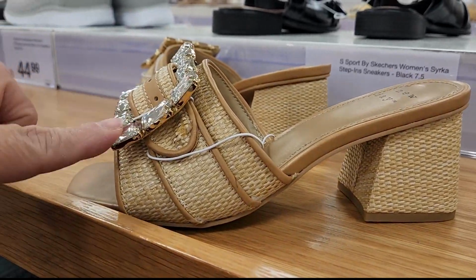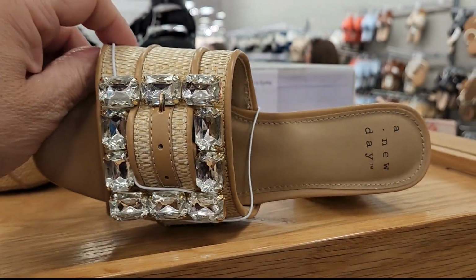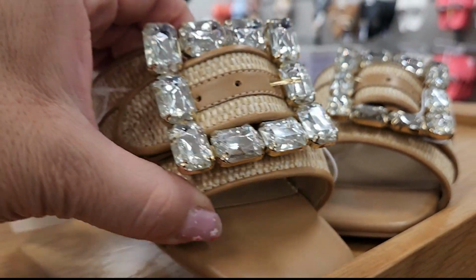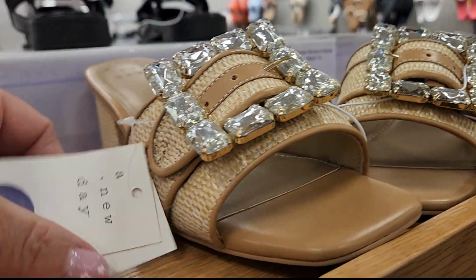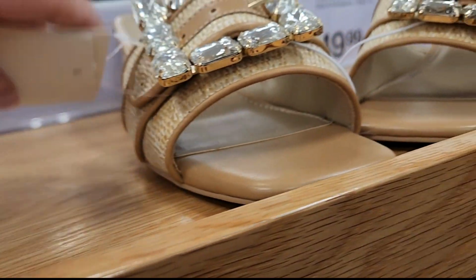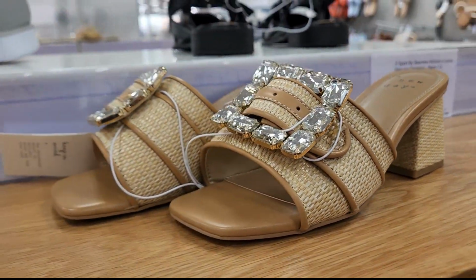Now this is a really nice slip-on shoe. It does have that block heel. This one is called the Kathleen Raffia buckle, and the buckle reminds me of the Manolo Blahniks that have that same buckle design in the front. So these are going for $40. Again, definitely check your store or online to see if the sales are still going on.